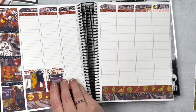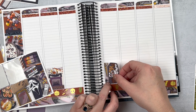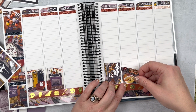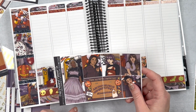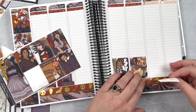Let's go ahead and get our other double boxes down. I'm gonna put them all down in the bottom just because I think that's gonna make it easier with having to do any type of foiling and whatnot. So there's that. And then we have another, oh, see, this is a tall double box. So that would fit those two right there. So that's pretty cool.